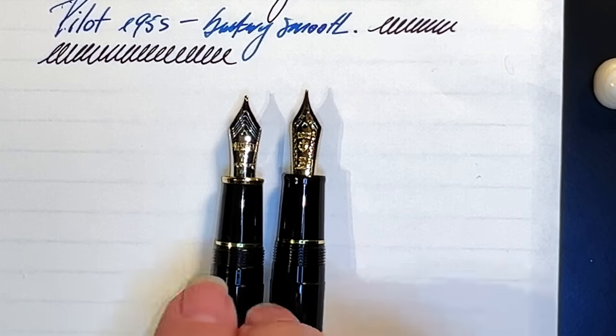It's a little bit more scratchy, but not unpleasant, and it keeps up. Much thinner line, much drier line. And some quick writing. No issues whatsoever. This is a very juicy, wet pen.